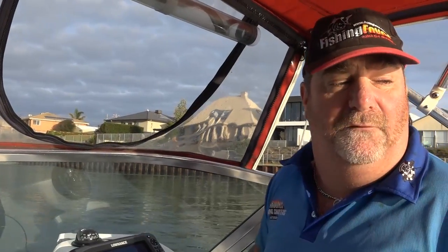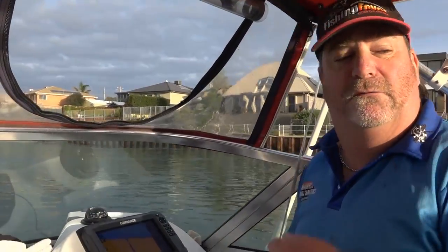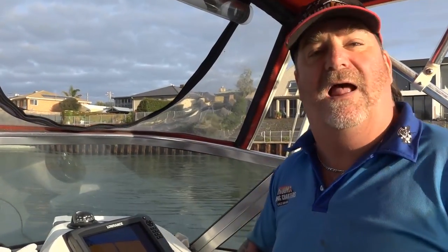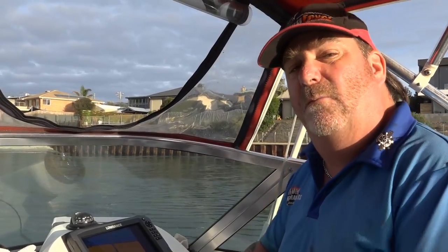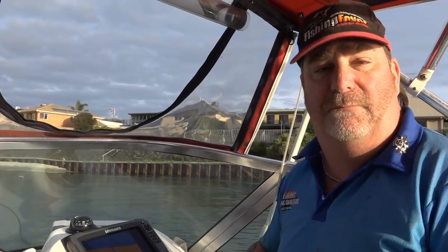The stability of this boat and the way that it handles shallow water is really, really cool. You'll see later on when we're having a fish, I can put 3 big blokes, we're all at least 100 kilo, and we'll all stand on one side of this boat, and the boat will rarely tip more than a foot.